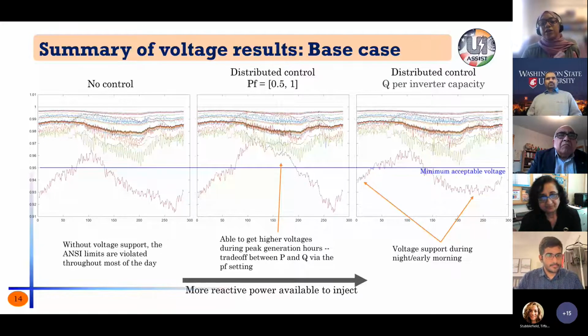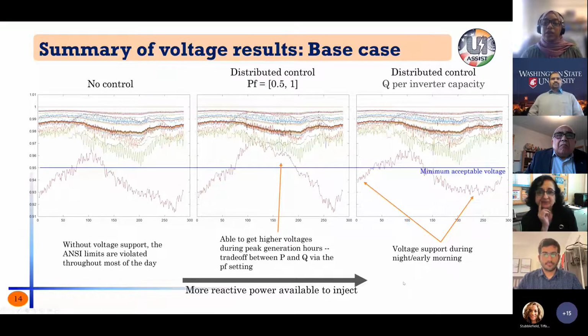And the reason we're able to get much better improvement during the day here as compared to the rightmost graph is because we're actually doing a trade-off between reducing how much P is being injected and creating more Q. And that's because we're using power factor control. But if we're looking at the Q as per the inverter capacity, the benefit you see here is during those hours where you don't have any generation, we're still able to improve the voltage because the inverter can be used to inject some Q without injecting P at the same time.